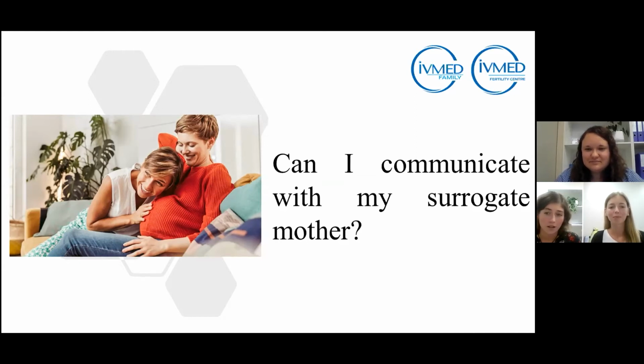After the birth, you will communicate once more when she signs the negation of the parental rights to the baby, and then you make the payment. And this is the final time that you see the surrogate mother. If she needs to come to the embassy with you another time, then this is another time that you communicate with her. If you have no further wish to see her or to have any contact with her, it is your right. We respect it. Surrogate mothers are aware of that.